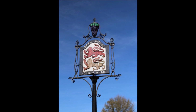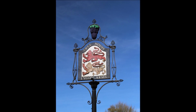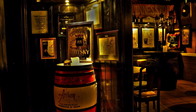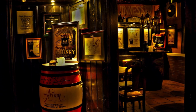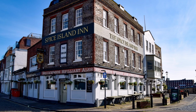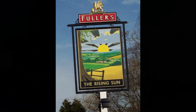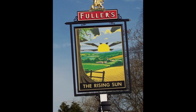In 1393, a law was passed stating that if no sign was hung, the owner would have to forfeit their beer. Pictorial signs were important as many people were unable to read, so symbols like a star or bull's head were easy to recognise. Many pubs have changed their names multiple times, reflecting changes in politics, patronage, or even ownership. An example of this would be the Rising Sun, which was the badge of Edward III.